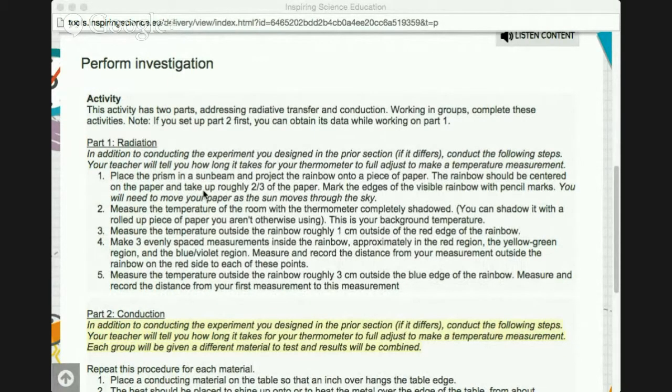The best way that I've found to do this is to take a piece of paper, and you can even use the back of a printed version of these instructions. Take that piece of paper, shine sunlight through a prism onto the piece of paper, and move the paper so that the rainbow that's being created fills about 2/3 of the piece of paper. Now have students move a thermometer through the light. Spend time hanging out on the red side of the rainbow, measure the temperature there, move into the red, make multiple measurements that are all equally spaced across the paper, and then end outside the rainbow on the blue side of the rainbow or the violet side of the rainbow.